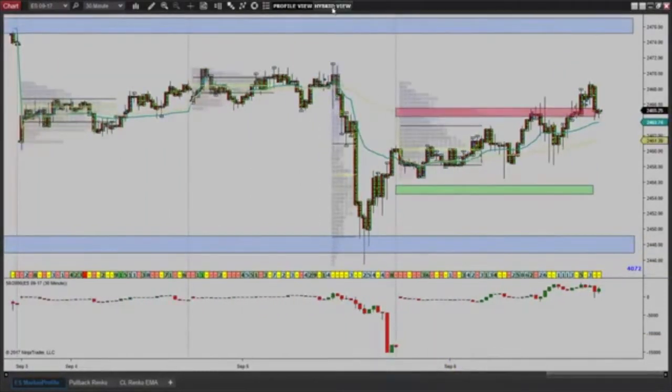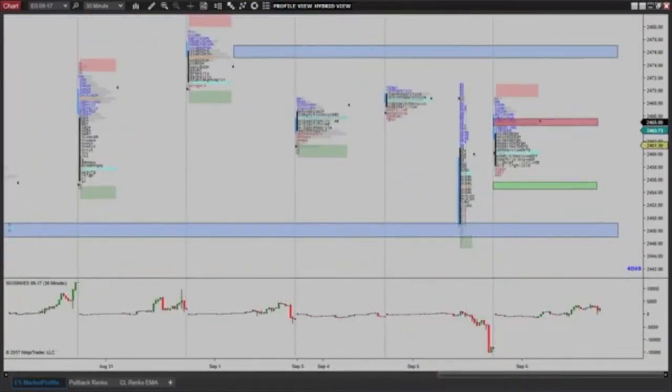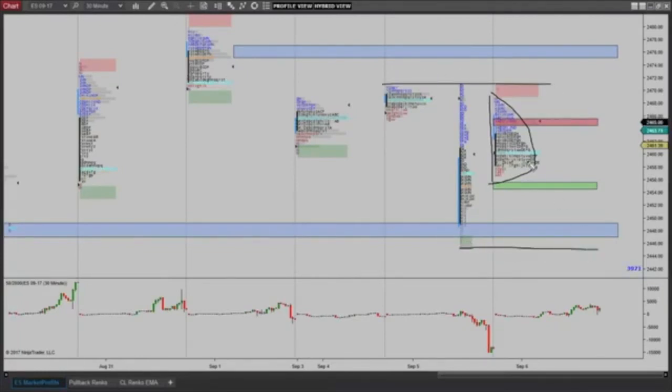Other than that, we really didn't get to any value areas at all. This is how we were definitely consolidating for the day. If we could see, ended the day in a D-shaped distribution. There's no more than one distribution on this chart. Ending the day still on the inside of yesterday's range. So pretty much a lot of consolidation today, but a lot of trading volume also occurred.